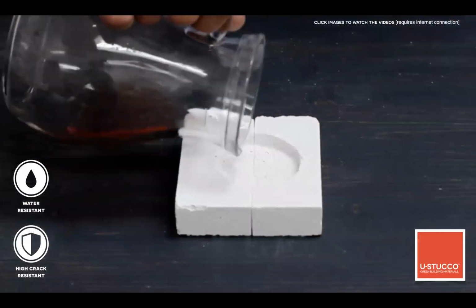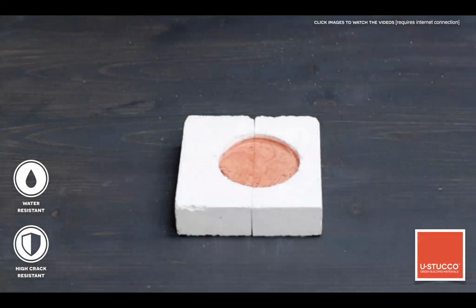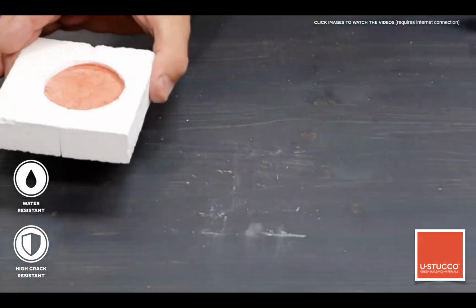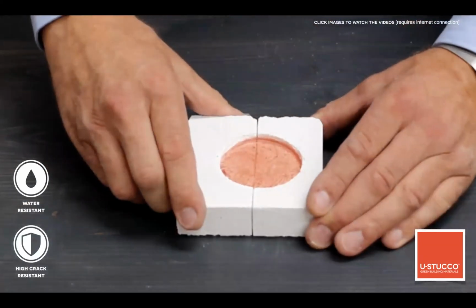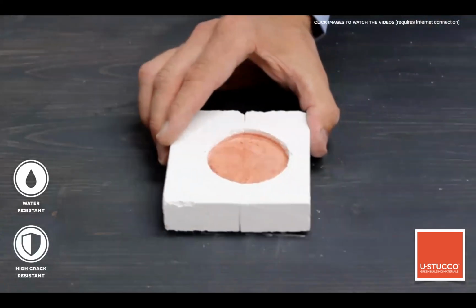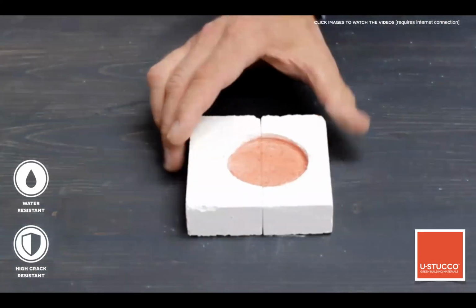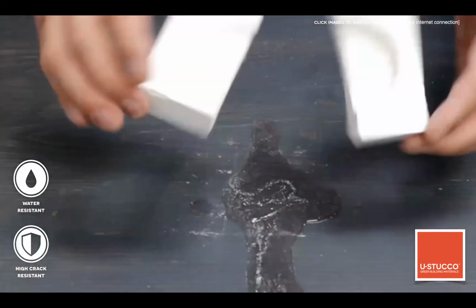These two white pieces are cured samples of U-STUCCO, sitting side by side. There are no magnets whatsoever between these two pieces. As you can see, the water is staying on top. And now the person is separating them from each other, and the water is not going through the joint. So how is it happening? Well, it is happening because U-STUCCO is not only water resistant, but it is also hydrophobic.